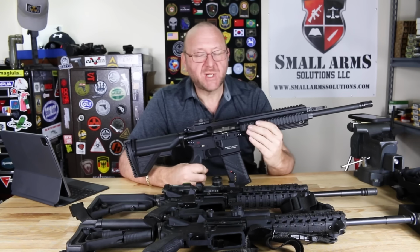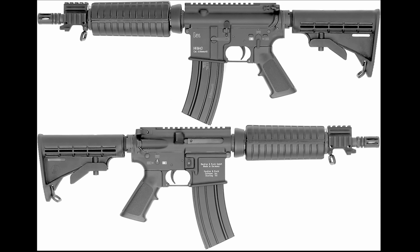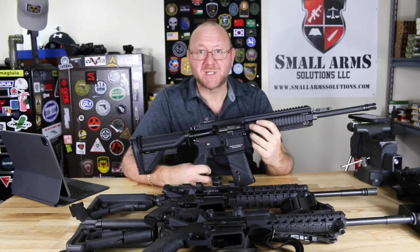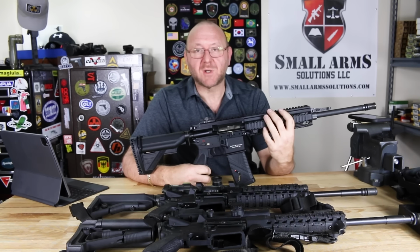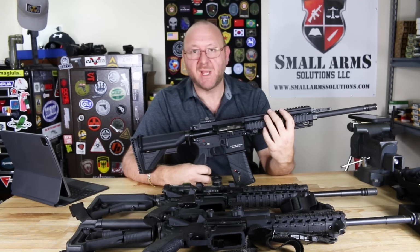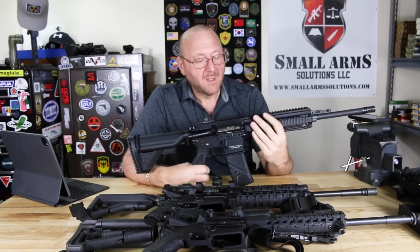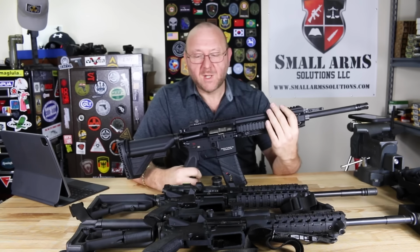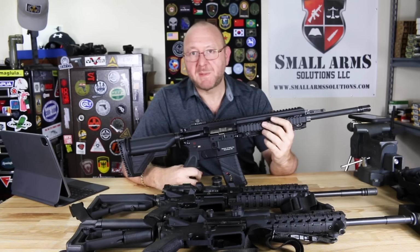In 2004, HK released their first external piston gun. It was actually called the HK M4. Well, Colt had a trademark on M4 at that time, so they were forced to change it to HK 416. Oddly enough, Bushmaster later took Colt to court and got that nullified, because M4 was not a patentable trademark. It's in general use and it was a U.S. government designation. You can't trademark a U.S. government designation.